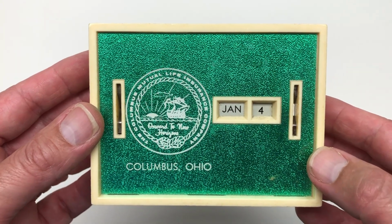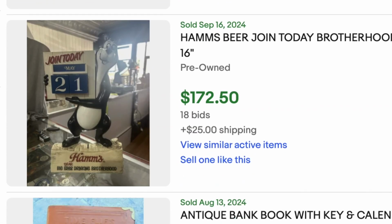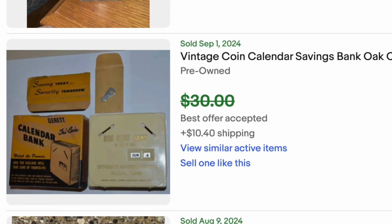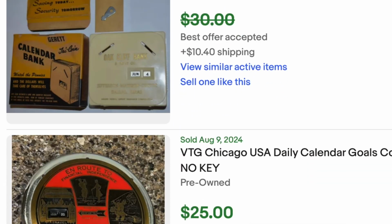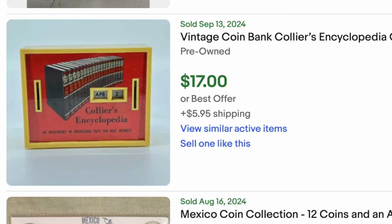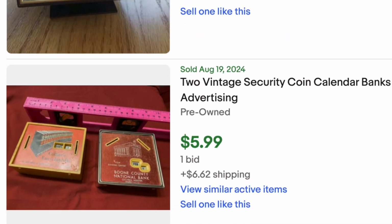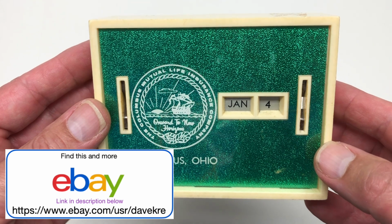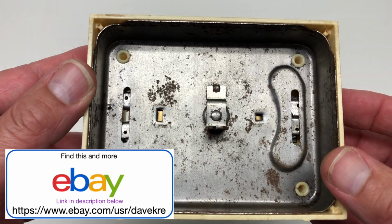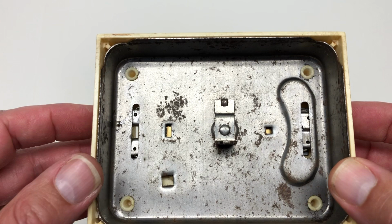If you look on eBay, it is not worth a ton. Only a few exceptions, like this Beatles one. These are not worth a ton of money. As you go through here, you can see, again, some unique ones, some different ones, but here's one that's less than 30 plus shipping, 18 or less, 20, 17, 9. So again, in general, you're not getting a lot of money for these, and it's not something that I'm going to necessarily keep. For me, and I guess for the few people who would be interested in knowing how this works, I am going to drill that out and see what we find inside.